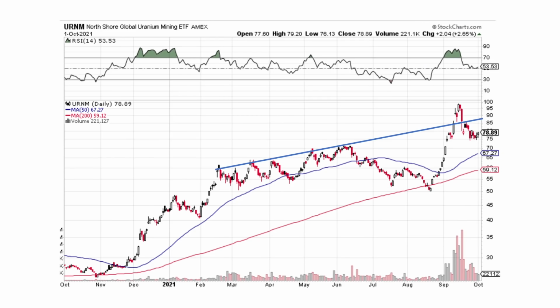Here's URNM, North Shore Global Mining Uranium Index. I just threw a trend line through here. We tried breaking up above it. It came back below it, and we're starting to consolidate. Now this, I mean, we're getting close. We're getting close to a potential run higher.